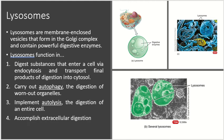This is an important little organelle because it's going to contain a lot of really powerful digestive enzymes. Lysosomes are membrane-enclosed vesicles that form in the Golgi complex. Like we said, they contain those digestive enzymes. They digest substances that enter the cell via endocytosis, and they also transport final products of digestion into the cytosol.